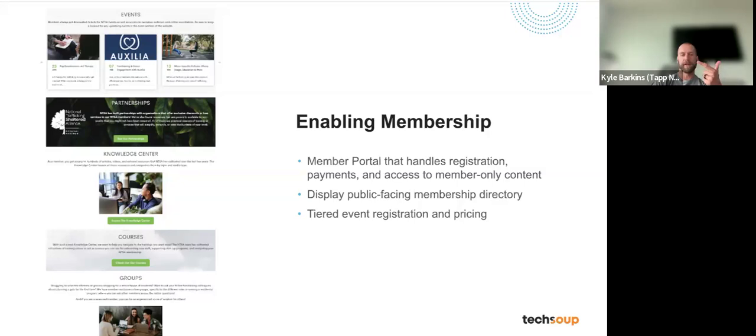We have a knowledge center in there, again that's partially public, partially membership driven. There's courses that you can join as well. This is all integrated with Zoom webinars. So you join the event, it enrolls you for the webinar. You get all the automation and emails sent to you about that webinar. Then you can track those webinars and go back and watch those recordings all from within your membership portal.